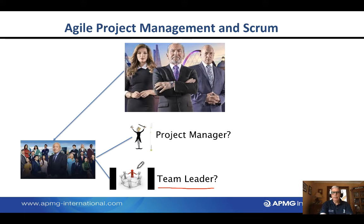So the first time the team come together as a solution development team, or a development team, our view is they should appoint a team leader. There is no concept within Scrum that you should have a team leader, but I'll explain why we believe it's useful to have one. So The Apprentice, does it do it? In our opinion, there should be a team leader, because a team leader actually has one of the roles of the team, but they're leading them.